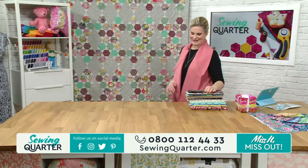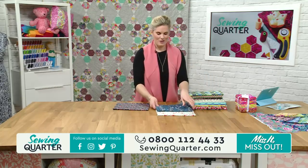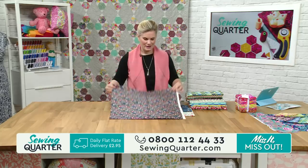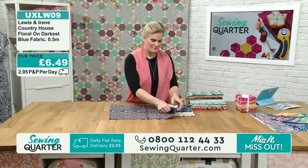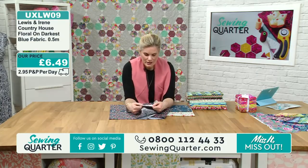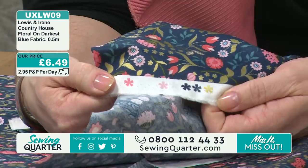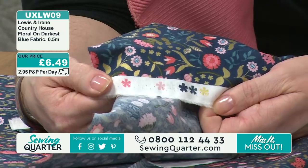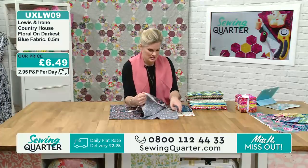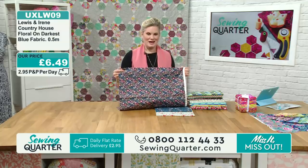Lewis and Irene. Now, I've got 3 different Lewis and Irenes here. They are rather gorgeous. Now, hang on, I've got to remember which range. We won't be able to get this one back again. I'm going to go straight in and show you the selvage here. Because look, can you see in there, you've got that gold, which is just gorgeous. Now, this is from the Country House Floral on Damask. But look how rich and gorgeous that is.